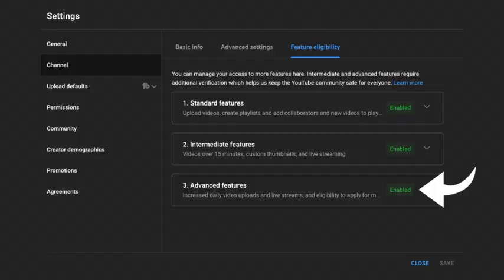So YouTube is saying make sure you click on advanced features. Now this is new, but they say it's going to be rolling out to all the creators in the coming weeks. Let me know, will you be using this feature, or have you already used it? There are extensions like TubeBuddy and vidIQ that offer similar features, but it's really cool that YouTube now has their own built into YouTube Studio.